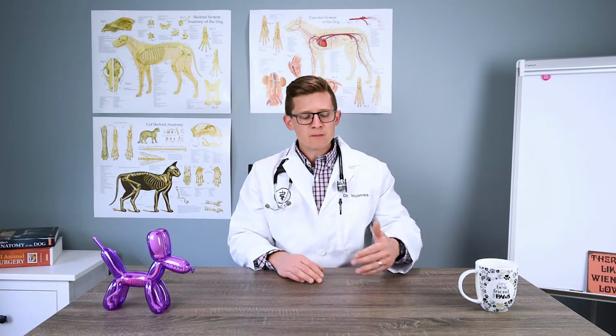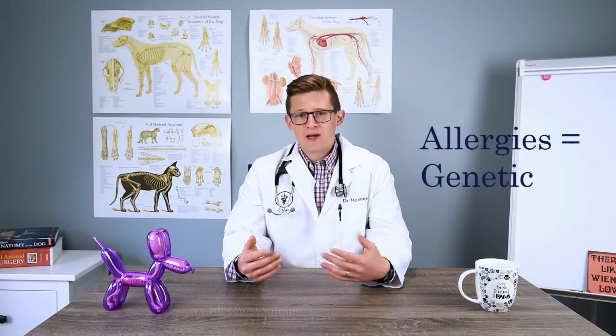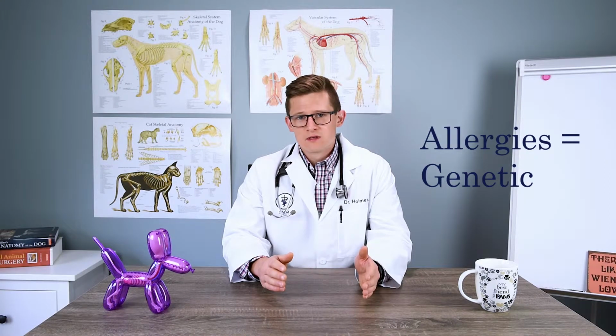Now, let me say something else here that is a very common myth that people believe in. Some people have said that if you feed your dog when they're young a bunch of different foods, then they won't develop an allergy to that food. That's not true. Allergies are genetic based. Your dog is going to have that allergy no matter what you do. It's the same thing as saying that kid that's deathly allergic to peanuts in the class, if only their parents had fed them peanuts and almonds and cashews and various other things as they grew up.